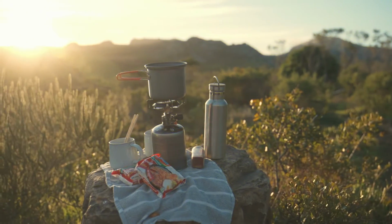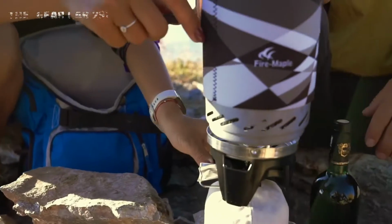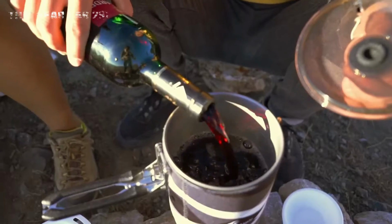The smell of simmering pad thai with the sun setting over Colorado's Sawatch range made that meal, shared with my best childhood friend, one I'll never forget. And this is the magic of a camp stove.